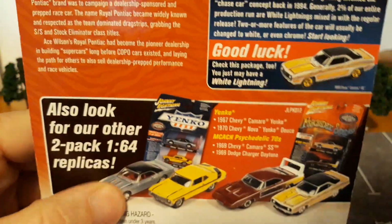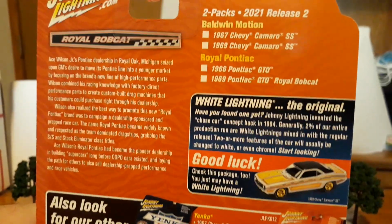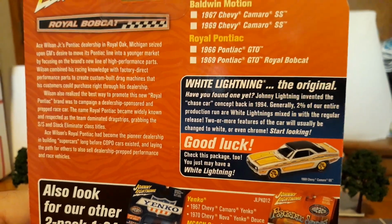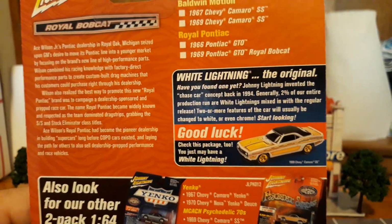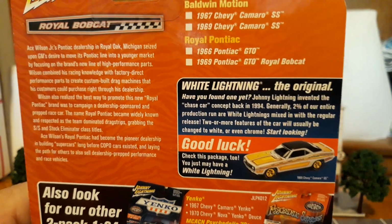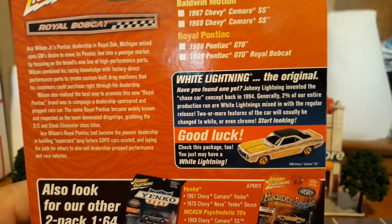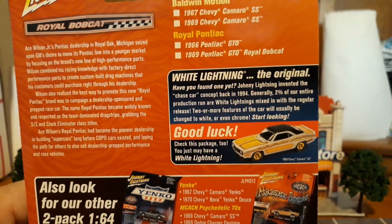So, anyways, let's flip him over, and this will also tell you about joining Johnny Lightning's Collector Club, and tells you a little bit about the White Lightning history, and then it tells you about the other 2-packs, which there is a Baldwin Motion one with the 67 Camaro and the 69 Camaro. They're pretty cool, but the 69 didn't look anything special. It didn't have your typical Baldwin Motion striping. It just looked like a regular yellow SS Camaro, so I didn't buy it. Opted for this Royal Pontiac because it did have these unique paint schemes and such.